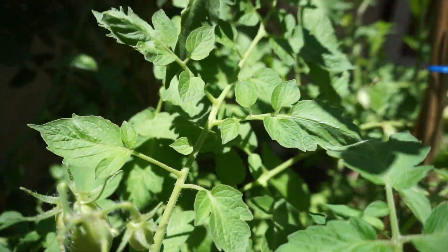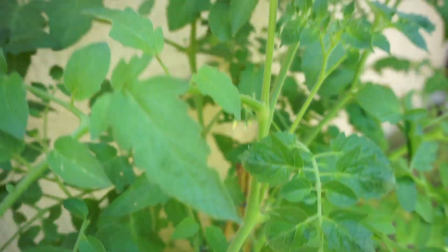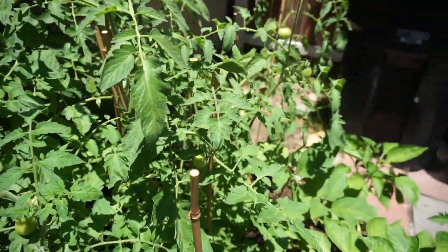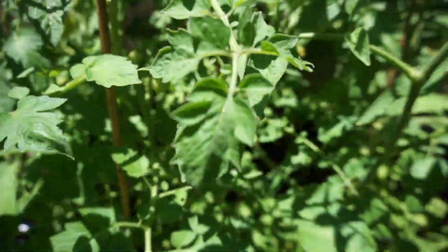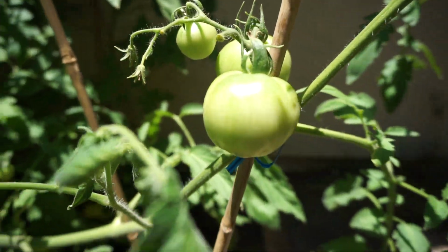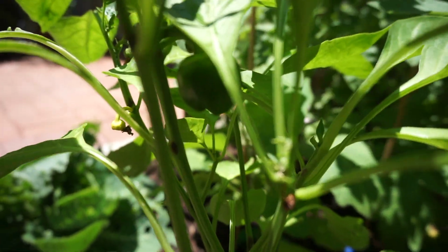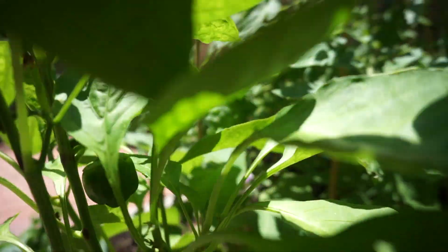Yeah, making progress. Got some cherry tomatoes there, sort of blooming. And these are all from the small plants that I bought from Lowe's. And here's some more, there. And what's going on with my pepper? Let's check it out. Oh, look at that. See that? Oh, I'm getting some little pepper there, growing.